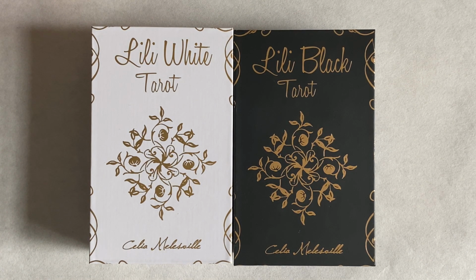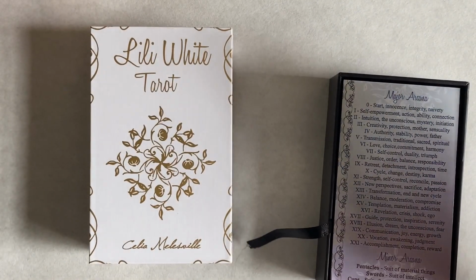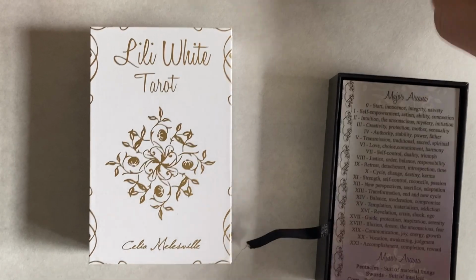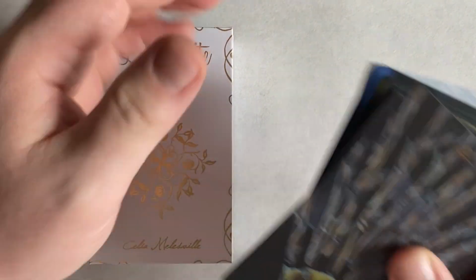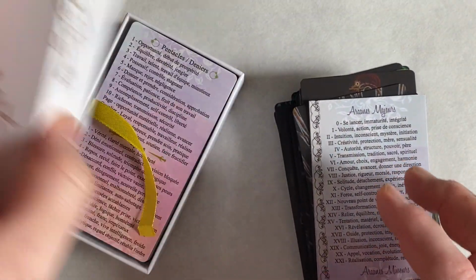So we have the Lily White and the Lily Black. And like I said, the Lily Black is a deck I've already had. It's beautiful. I got this from my friend Mendy from the Artistry Tarot, actually. And I really, really love it. This quality is really, really nice. Let me open the other deck here. I'm not going to go through the entire deck. I'm going to show you probably just the majors.